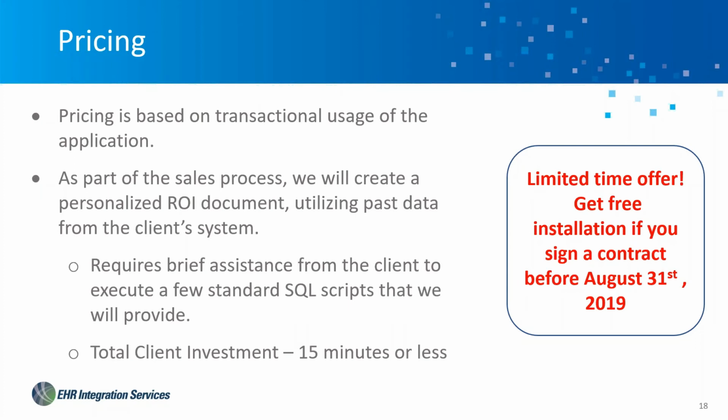Again, received a lot of feedback at UGM last year, and we've rolled that into our sales process. As part of our sales process, we will create for you a personalized return on investment, or an ROI document. We're actually going to ask for a little bit of your assistance. It's going to take typically 15 minutes or less. We have some very standardized NextGen scripts that we will ask for you to run against your database. And what we're doing is we're actually collecting last year's data. We want to look at what you did last year from an immunization and a med administration perspective so that we can create a very personal return on investment document based upon the usage that you showed and displayed last year. So the interpretation is that you're going to do the same potentially or thereabouts this year. We're going to plug that into the document. We're going to base your contract based upon that transactional usage so that you can see all of that together.